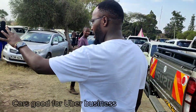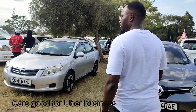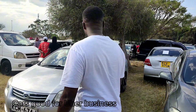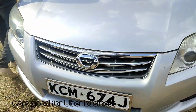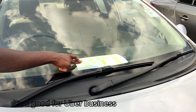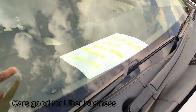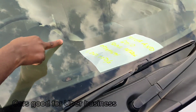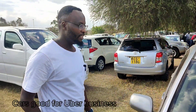So we continue. We see some more cars that you can do Uber with. Don't worry, I'll come back and show you all these other big ones. Let's continue like this. I see an Axio here. If it is more than 2010, I believe you could do Uber with it, but this one is 2010. If it is already registered, I believe you can also continue doing Uber X with it. It's being sold at 1.02 million, and it is 1,500 cc.